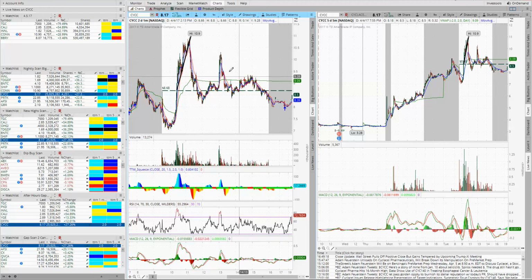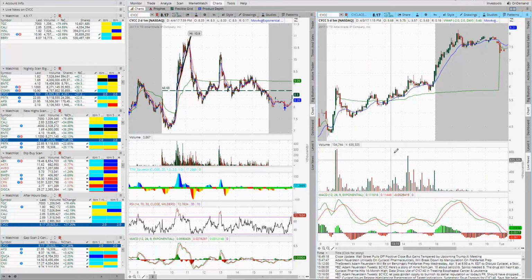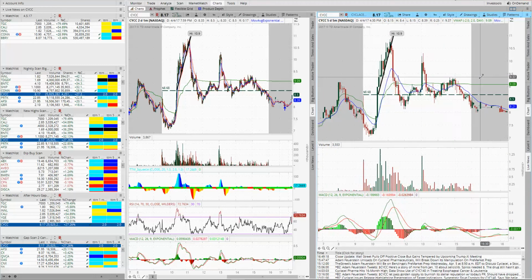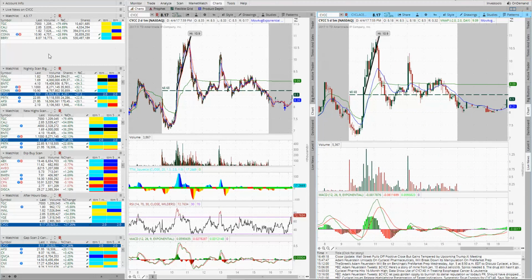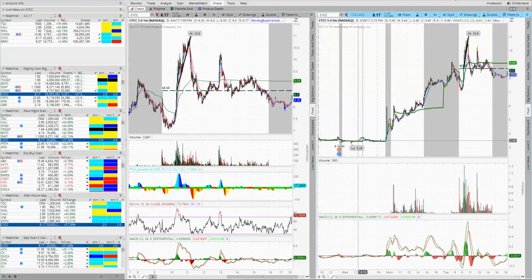CYCC, another stock that ripped. It went from 10. It's down to 8. Every morning though, the last couple of days it popped. Look at this. It popped here. And oh wow, look at it. Oh no, it's the next day it popped, and now it's kind of fading. It's probably gonna fade again. I'll put it on the watch list. Normally I wouldn't because it collapsed so much. But the only reason why I'm gonna keep it on the watch list is because this stock was $3.5 days ago.